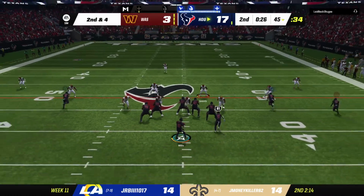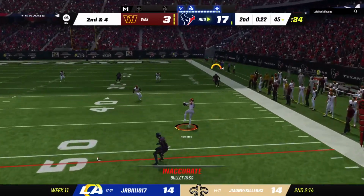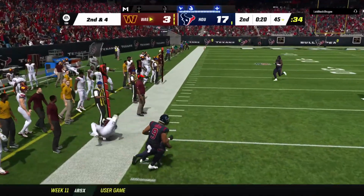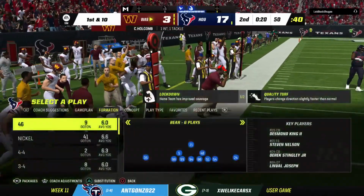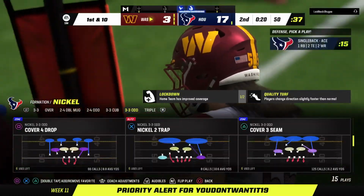Looking to throw again on 2nd down. Mills. And he fires one that's intercepted. Picked off by Cole Holcomb. And the Commanders are going to have the short field here as they'll take over right at the 50.